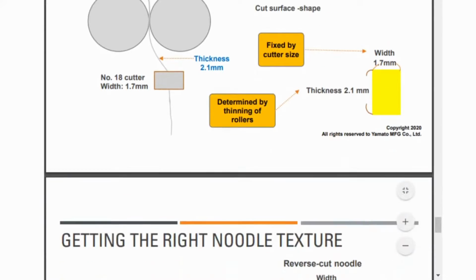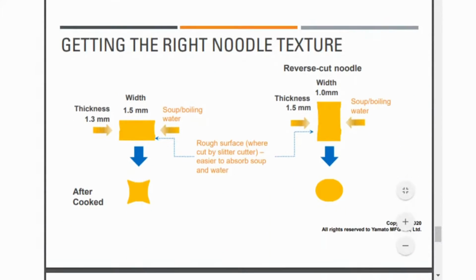When we make this kind of shape and you cook the noodles, the water penetrates from the cut surface. It kind of pushes the noodle from the side, from the cut surface. After you cook them, the noodles become a square shape with dents on the four sides. When customers eat the noodles, these dents hold more soup, so the customer can taste more soup as they eat the noodles.